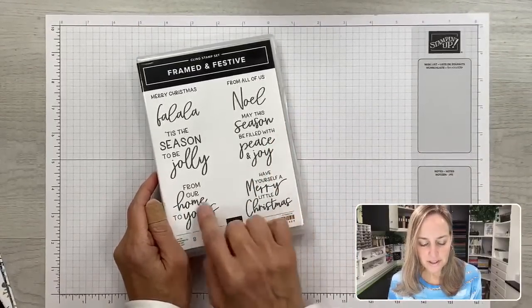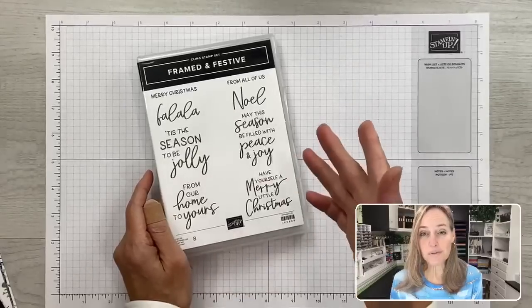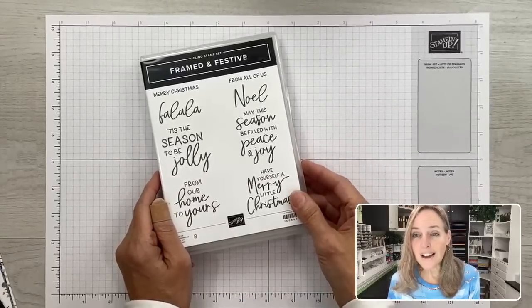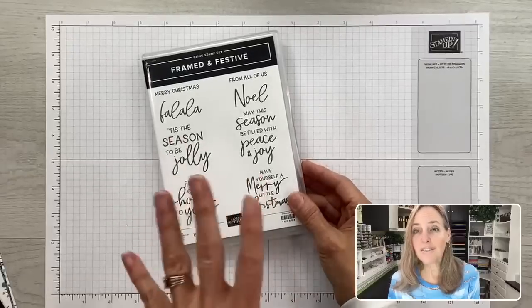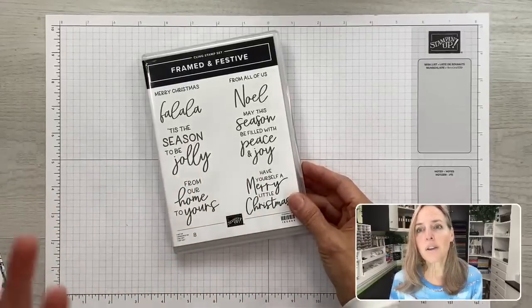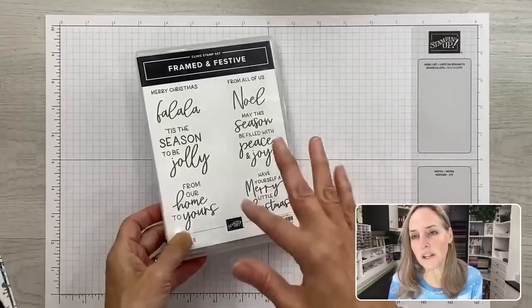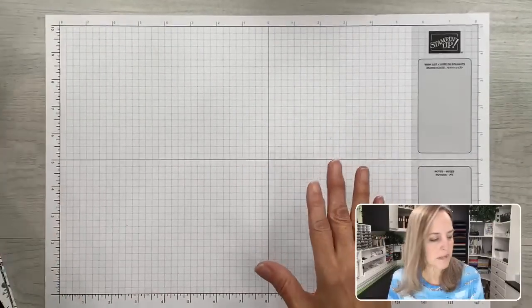Framed and Festive, as you can see, is Christmas related. So it's got lots of sentiments for Christmas because the designer paper has kind of an all occasion, even a Christmassy kind of look to it in some ways. And I'll show you what I mean.